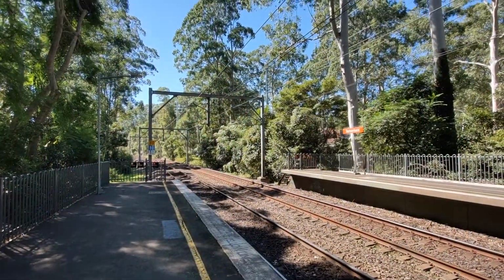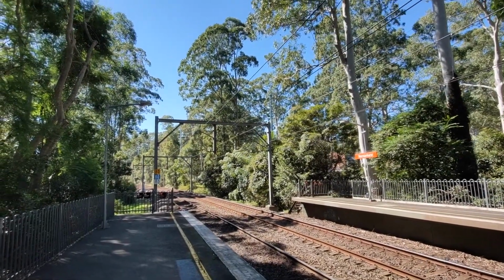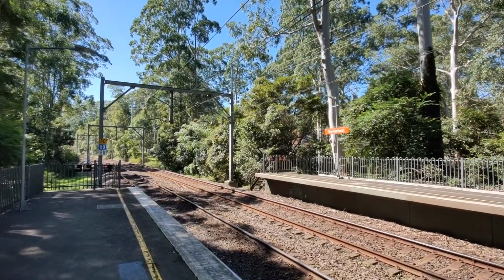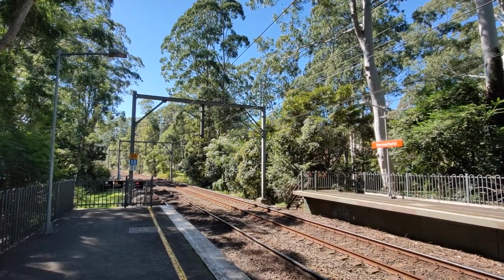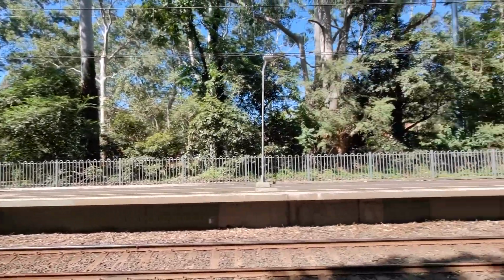Normanhurst train station opened as Hornsby on the 21st of November 1895. On the 1st of May 1898, it was renamed Normanhurst, as the present-day Hornsby station was called Hornsby Junction at the time. This was, of course, to avoid confusion between the two stations.